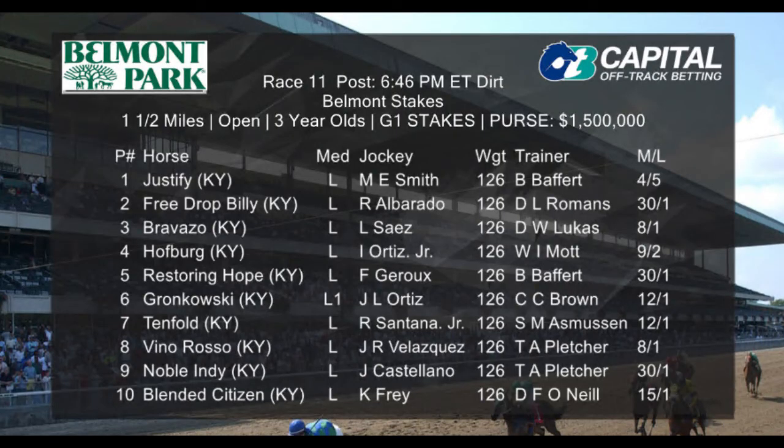Yeah, I mean, this horse has been working like it's going to try to get closer to the lead instead of sitting 12th by 7, 8th by 4, or 11th by 3 like it's been usually doing, because this horse likes to close. This horse just really never finds the winner's circle, does a good job running in the money. So let's see if Robbie Alvarado wants to take it to Justify in the beginning based off these works. Maybe sitting right off the pace, something that we haven't seen from Free Drop Billy.